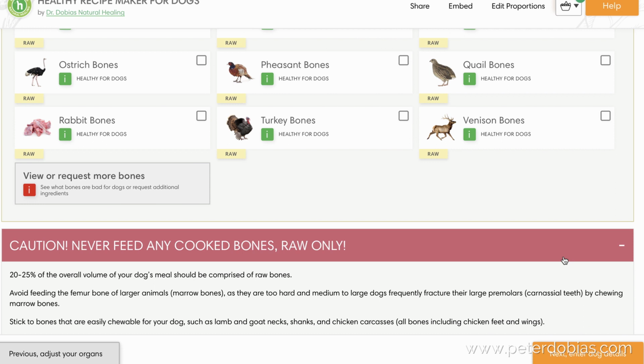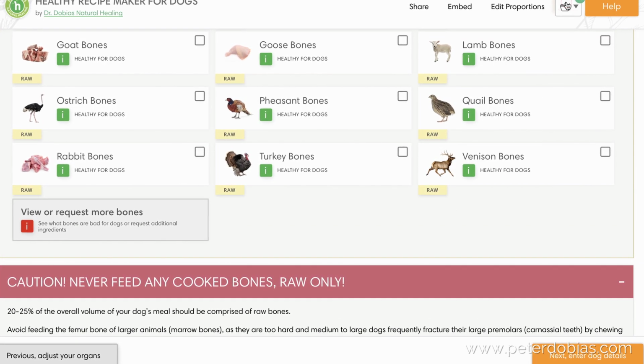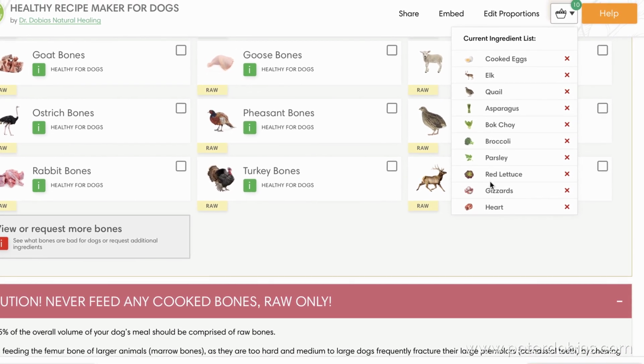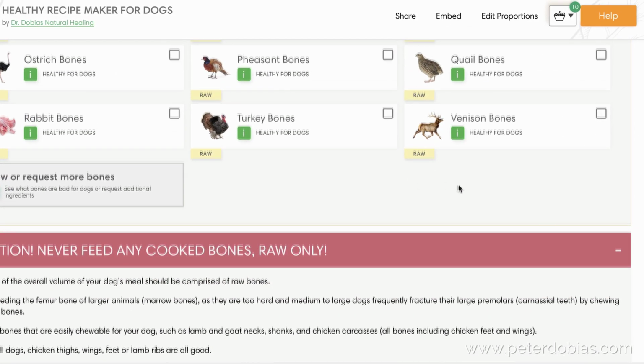We've been working really hard for many months to get this to you, and I hope as we progress, you'll give us suggestions and we'll improve the recipe maker. So let's have a look what we have in the shopping cart. You can see that we have cooked eggs and elk and quail, and then some vegetables and some organs, and we have not chosen the bones yet.